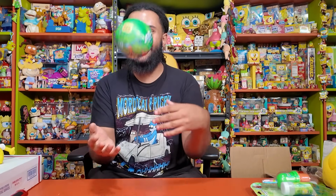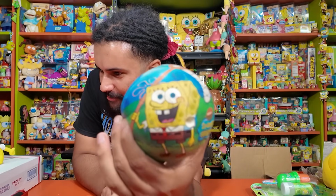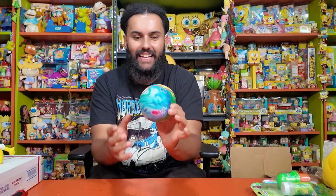Yo, we have an original SpongeBob ball. It's kind of dirty. I might be able to clean it up a little bit, but that's a Green Label classic SpongeBob bouncy ball here. I actually made that. We'll never be able to confirm that, but I made that in the hoop in here. Ryan, can you add like a swish sound effect in the background? That way they think I made it.